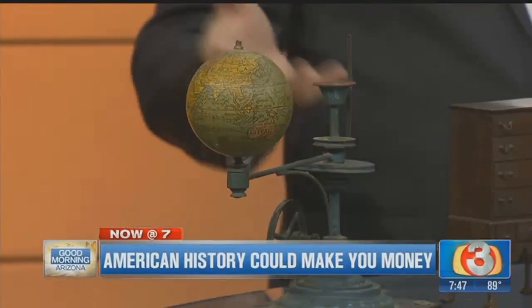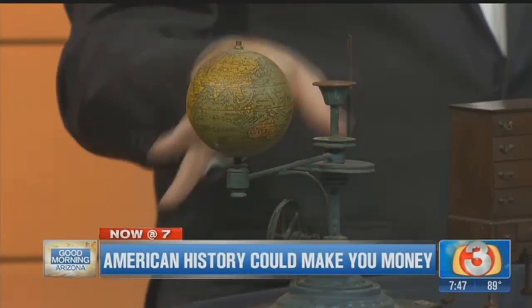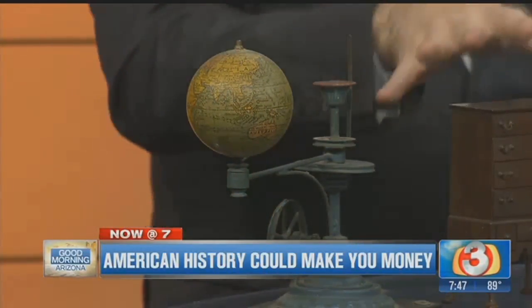This is a celestial globe, and you would put a candle in here and it would spin around. People look at this and they might say, oh, that's a neat thing, 50 bucks. This is about $2,000. So it's doll furniture.